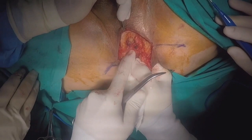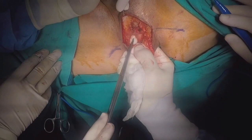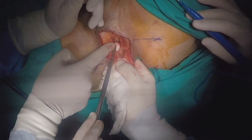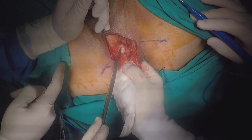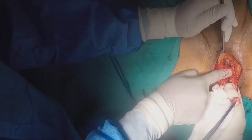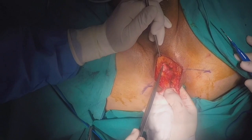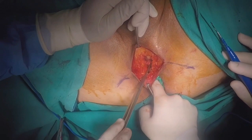Okay. Now, can you see the superficial rectum? So there are two methods. One of them described by Young, suprasphincteric. But the other is Belt, the subsphincteric. Okay. I prefer subsphincteric. Yes, because this route decreases the bleeding, really.